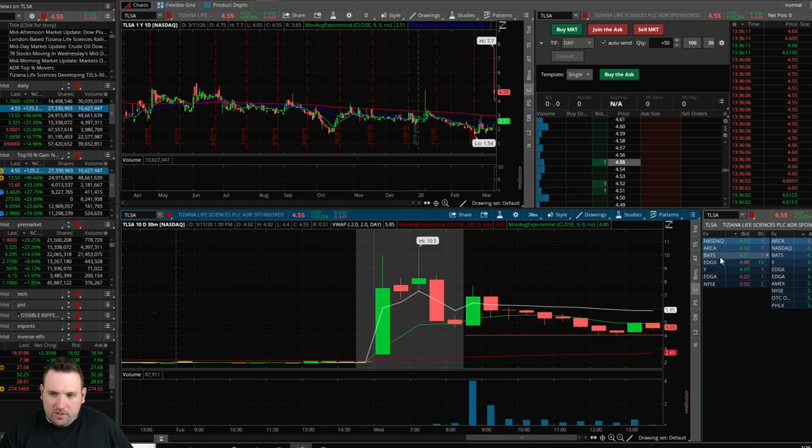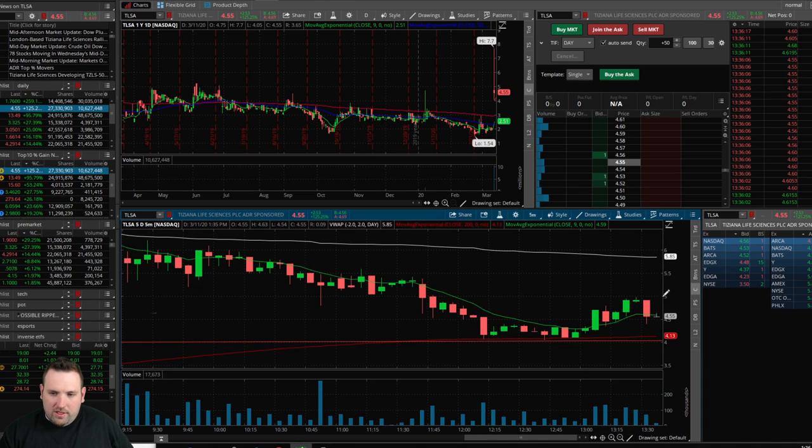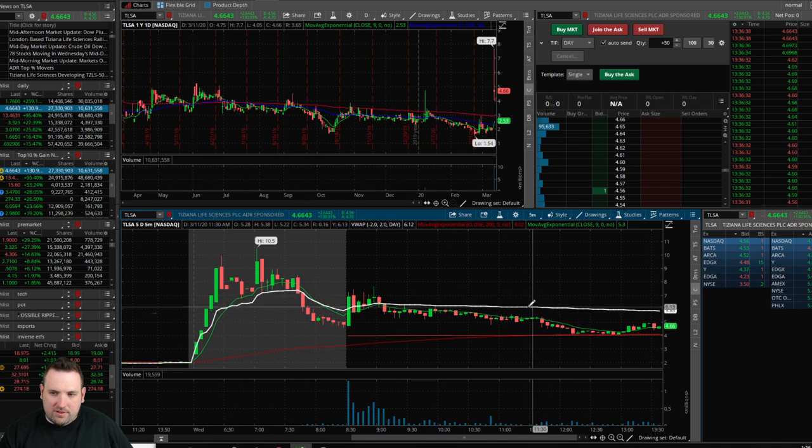And we really do not want 450 to crack on TLSA. We want that to hold up because we want this to keep climbing. Right now it's not climbing. It kind of stopped right there at $5. And it's just kind of meh right now. So we need it to get over $5 to show some strength. Until it does that, it's still going to be extremely sketchy.